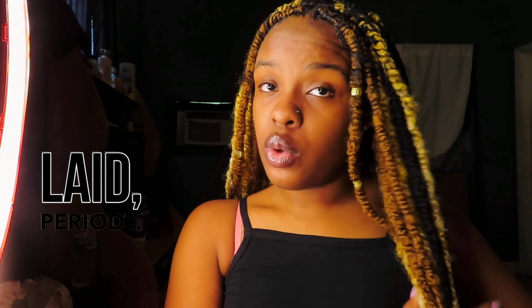So this is how my edges are looking. Let me put it in the middle part so you guys can see. First of all, these things are laid. But I'm probably going to go in with my scarf a little bit after it dries more, just to get that further snatched look. But my edges look good.